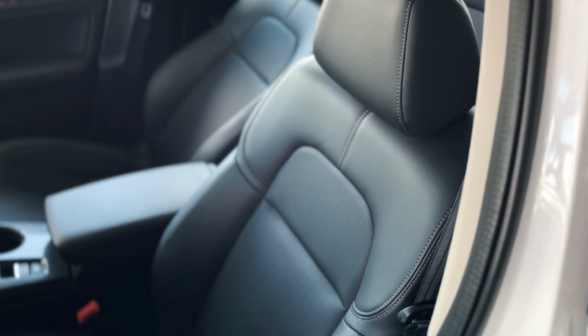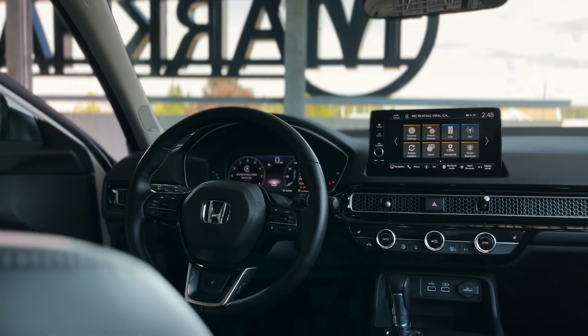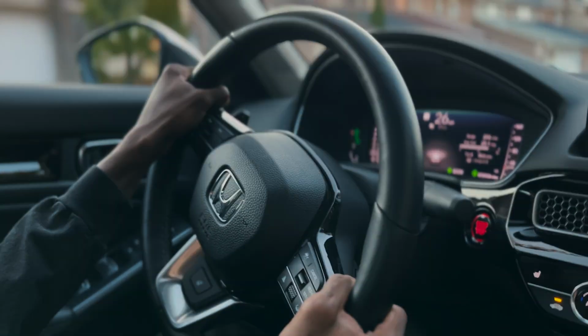The seating position is nice and low, and the steering wheel comes out nice and far with a lot of flexibility, so whether you're 4'5" or 7'2", you can drive this car comfortably.